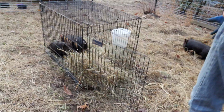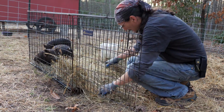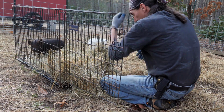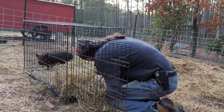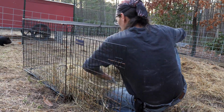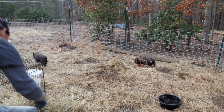You're stuck in the cage. Alright, let's see you do it. I gotta get a pig out of a cage. Come here, dum dum. They're hard, aren't they? Stubborn. Come here, little boy. That's a link. We can just dump that hay out, I guess. Jeez. No? How small they are.